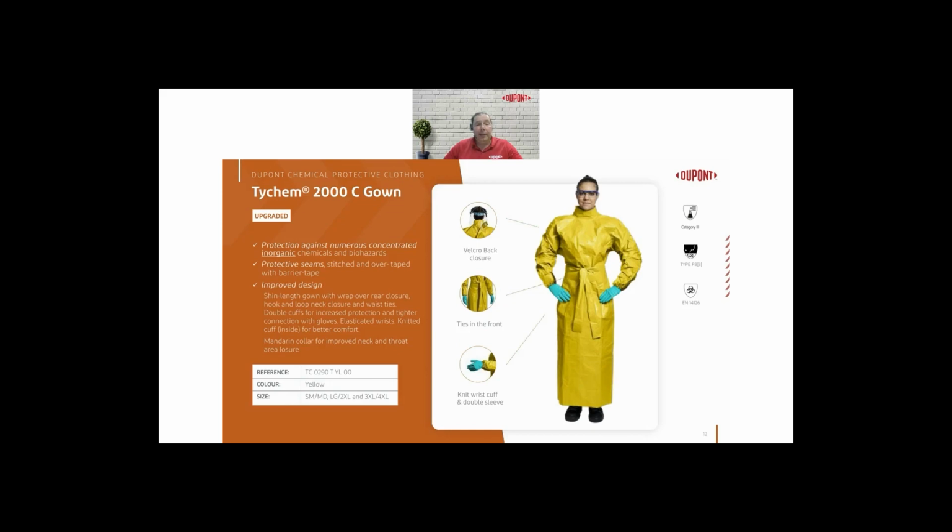In a very similar yet different design, we have our Tychem 2000C gown, which is made out of our Tychem C material, offering protection against highly concentrated inorganic acids. For example, 98% sulfuric acid is not permeating through the Tychem 2000C fabric during more than 8 hours. So it is ideal for different laboratories where you're handling very highly concentrated inorganic chemicals.